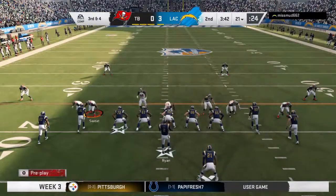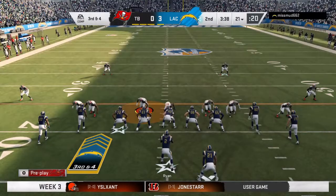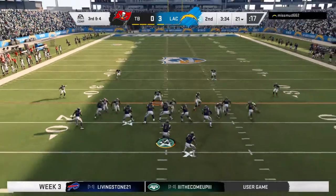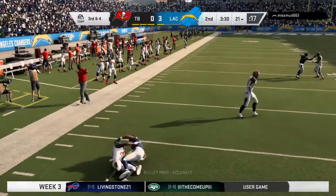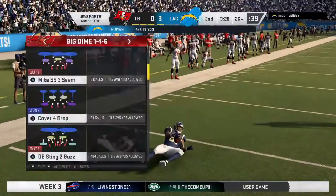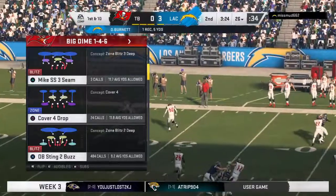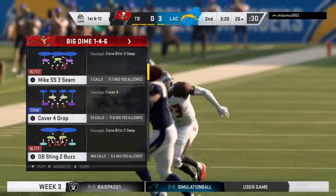And it looks like we've got a dime set here defensively. 6 DBs in the game. From the shotgun, Ryan. Throw left side complete to Burnett. And he's able to pick up the first down here before he goes down at the 26. First target, first catch, and a first down. 26-yard line.